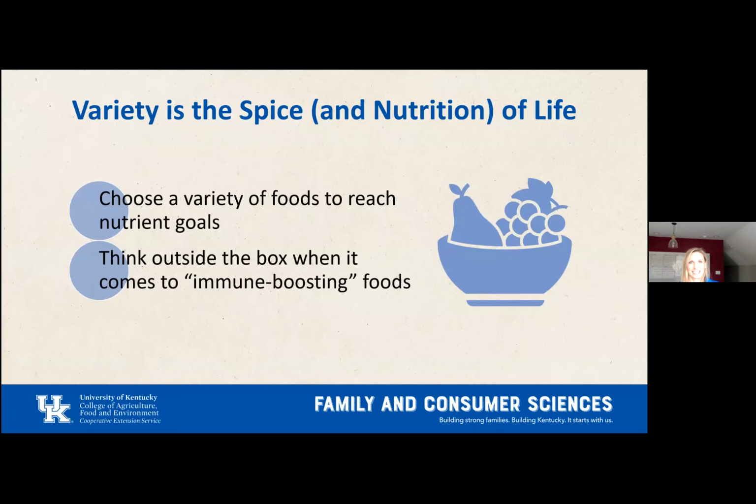So even if something may not be in season where you live, if you can find it in the freezer or the canned good aisle, usually that's an economic way, a great way to invest in supporting your immune system, both with dollars and the foods you're choosing. And I will just add here, if you're concerned about a specific nutrient deficiency, that's definitely a conversation for you to have with your healthcare provider. So just keep that in mind. We want you to ask the right people if you do have a very specific question about your nutritional needs.